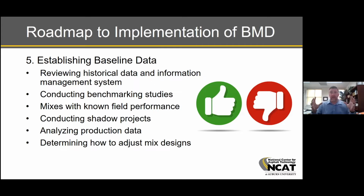Let's gather a lot of data and make sure we have a real solid level of comfort with where our mixes are. Let's say, for instance, we go out and we're going to choose the most popular test right now for cracking, which would be IDEAL-CT. Let's say maybe we decide, okay, we like a number of 50. We picked 50 because that's the average of the mixes within our state. Is that really where we want to be?